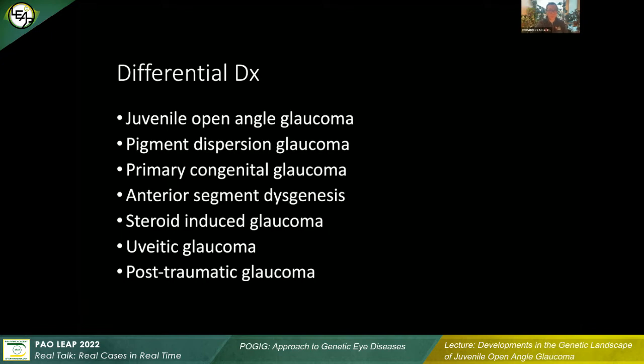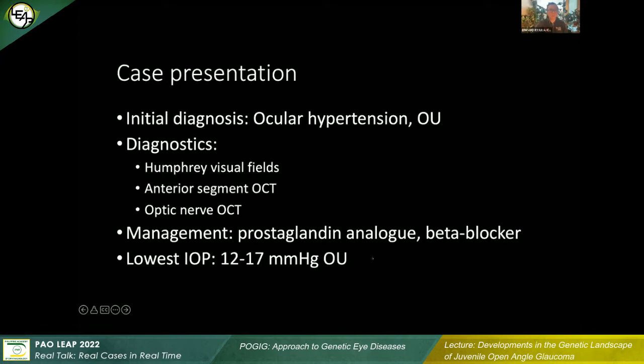We should be able to eliminate steroid-induced glaucoma because this patient does not have any previous ocular history. There's no signs of uveitis, so we could rule that out. And the patient does not claim to have any traumatic events in the eye, so we could also rule out a post-traumatic glaucoma.